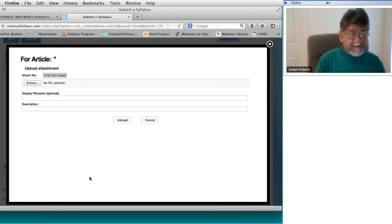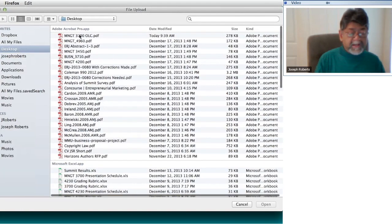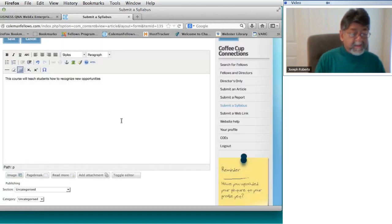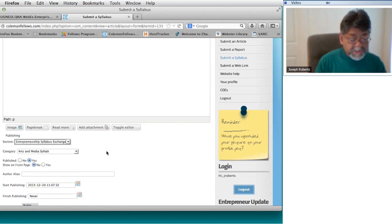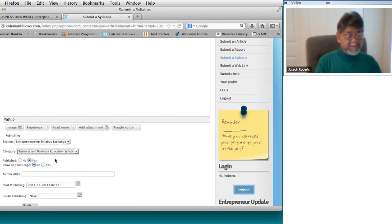I'm going to click on Add Attachment, then Browse File, and select Management 3700 on my desktop. Now that I have selected the file, I'm going to click on Upload. Once I click upload, it will return to the screen. Here there are two options. In the section option, you click on the dial button and select Entrepreneurship Syllabus Exchange. When you click on that, you have all these options to choose from. In my case, this will be a business syllabus, so I'm going to click on that. The other two dials, you can leave as they are.